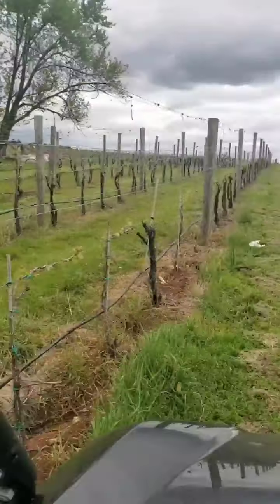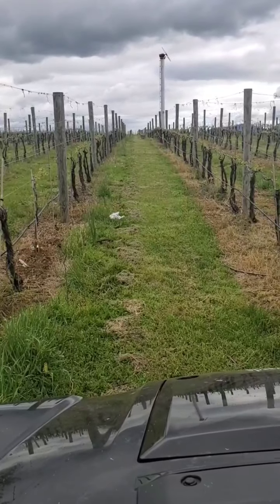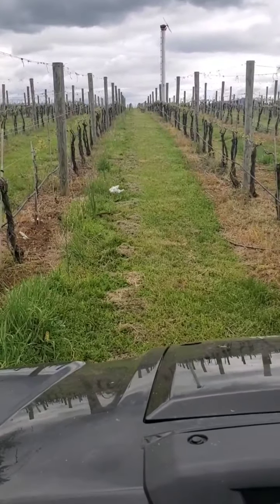And even as we look up the block, a rise of maybe 30 feet at the most from the top to the bottom of this block, they're a lot more advanced, a lot further along at the top.